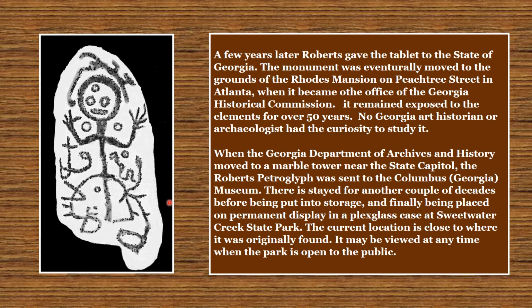When the Georgia Department of Archives and History moved to a marble tower near the state capitol, the Roberts petroglyph was sent to the Columbus, Georgia Museum. There it stayed for another couple of decades before being put into storage and finally being placed on permanent display in a plexiglass case at Sweetwater Creek State Park. The current location is close to where it was originally found. It may be viewed at any time when the park is open to the public.